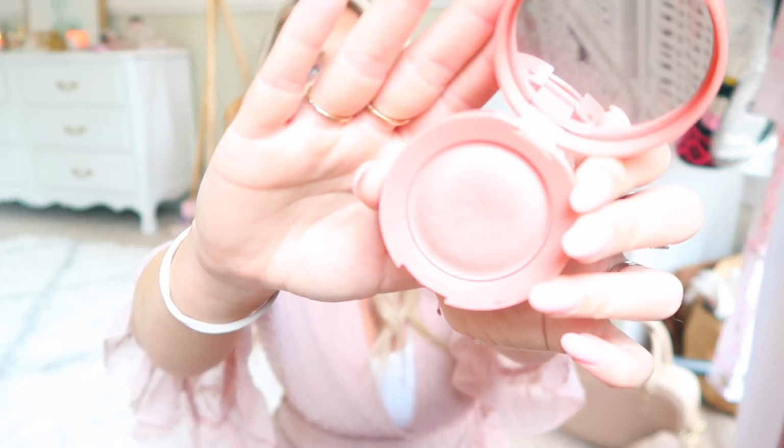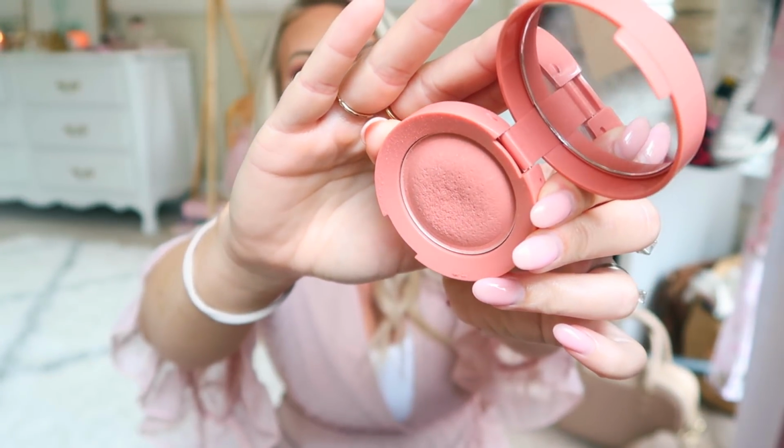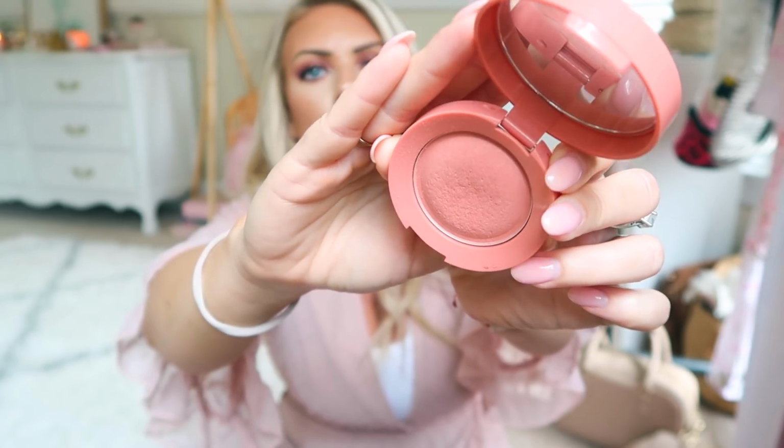And then the blush that I've been loving is this one. This is the Lottie London Blush Crush. This is pretty affordable. This is in the color Drake. I'm obsessed, you guys. I've had this for quite a long time now. It's been probably over a month, I'm guessing. I mean, you can see I've put a pretty good dent in there. You can see I've used quite a lot of it.